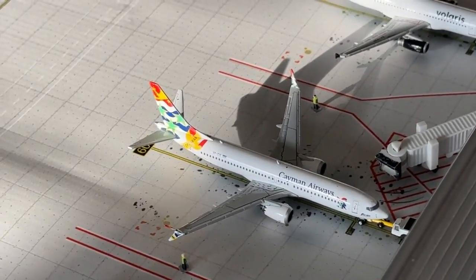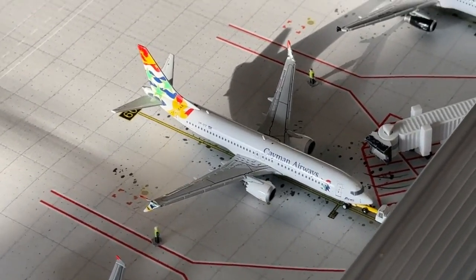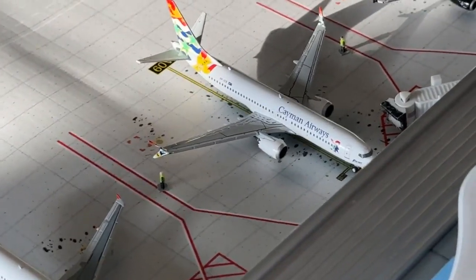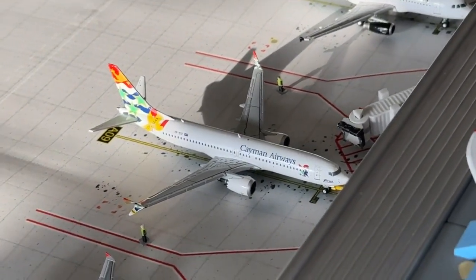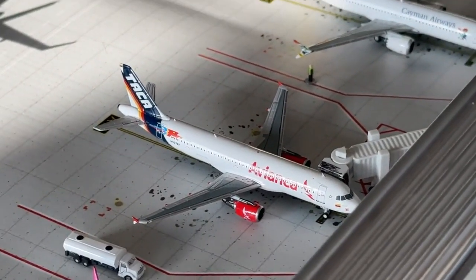Then we have a Cayman Airways Boeing 737 MAX 8. This aircraft today is heading out to, of course, I forget the city name. I remembered it in the last update, but I can't remember it for this one. Is it Prince George? I think it's somewhere in there. I'm forgetting what it is, but nevertheless, it's heading out over that way. Apologies on that.